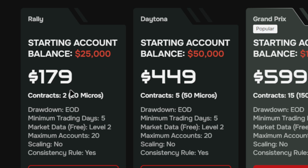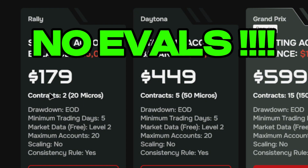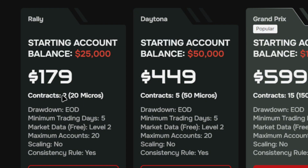$25,000 account, $179 straight up, and you get a funded account right away. No evaluation process. You have 2 contracts, 20 micros. Drawdown mode is end of day, and they have a unique drawdown mode compared to other firms, which is way better. And they have level 2 data for free, and you can have up to 20 accounts. Okay, so they are a very good firm. Up and coming, okay?